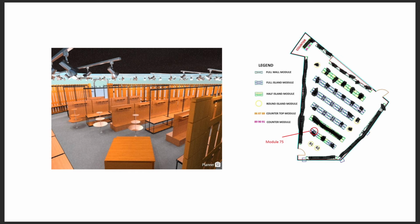Here are the names of the module. So we have the full wall. Ito yung full wall. Full island module ito yon. So these modules are just for clothing. And then we do have the half island module. So ito yon. Here, as you can see, that's the half island. So, ito yung pwede siya na half lang siya. Para same siya sa wall, pero it's just half. So, people can put like a board. I forgot kung anong tawag doon, but yeah, pwede siyang pagpatungan ng mga products.